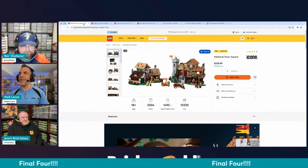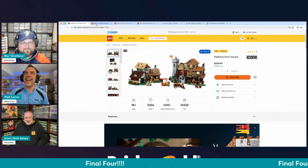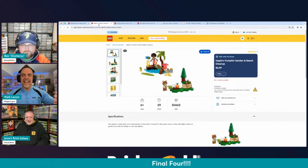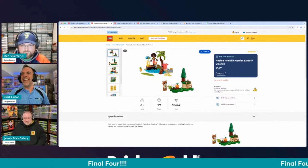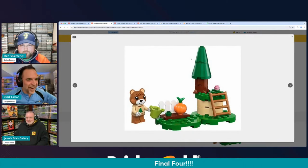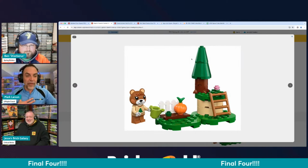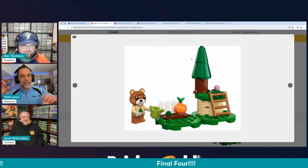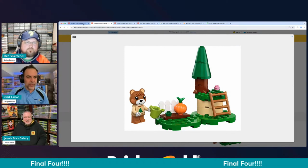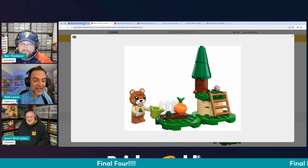We've got the Medieval Town Square coming in at a whopping 3,304 pieces for $230, and then we've got Maple's Pumpkin Garden, which we don't really even know the price of, at 29 pieces. Let's take a look at her. Yeah, she's got her work cut out for her, I think. This evening, again, I'm not going to say too much, although I've already said quite a lot, because I am the UMaple coach, and we all know who I'm pulling for, so I'm going to abstain. And to shut my mouth, I'm going to leave the room for a bit so you and the Tainted can actually have a conversation about it.